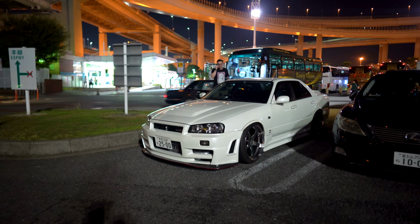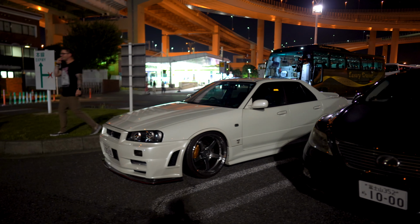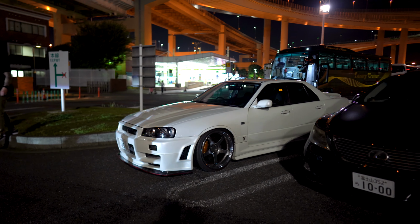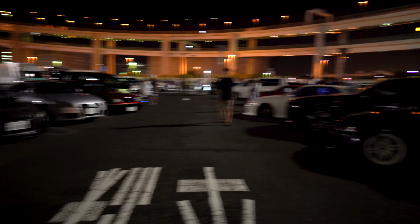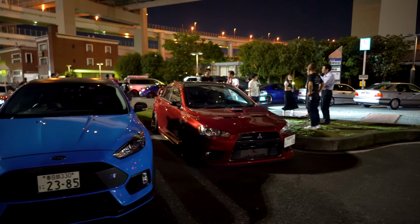I'm gonna walk and talk, just run through what's already here and show you guys what's going on. We're gonna start right here. Four-door 34. Looks so good, the four-doors are growing on me. I'm really liking them. I'm gonna try not to miss anything for you guys, so let me run up and down.